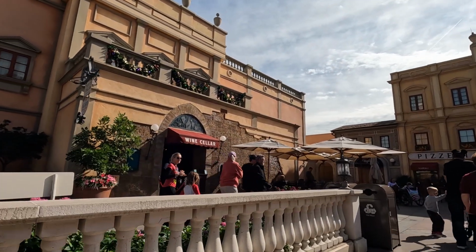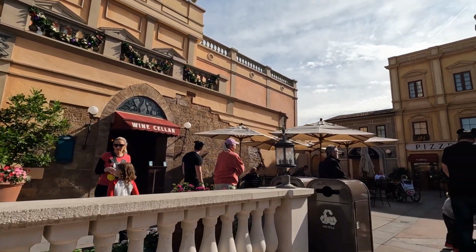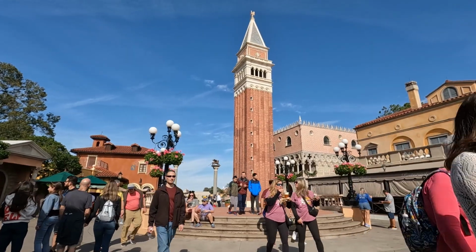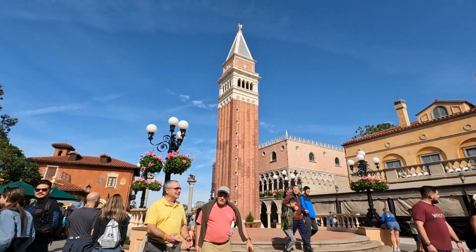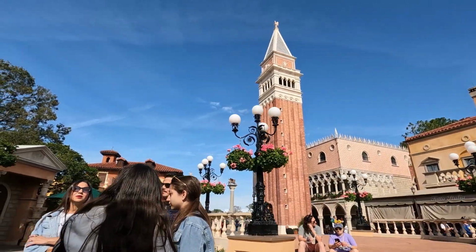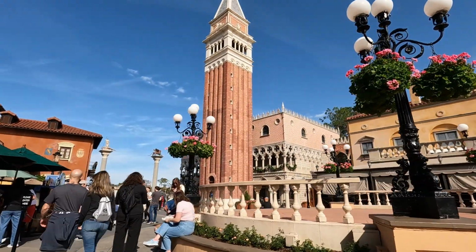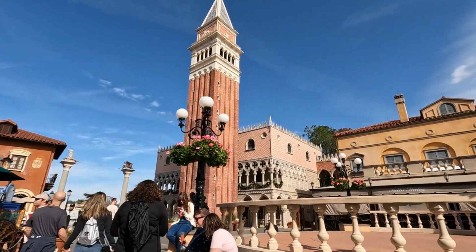We enjoyed being back in Italy. Rebekah and I have actually been to Italy before, so it really brought back a lot of memories. I think they created the land really well and symbolic of what a lot of the areas of Italy were like. So yeah, really fantastic to check out the land, and we spent a reasonable amount of time here as well, having a bit of a wander.